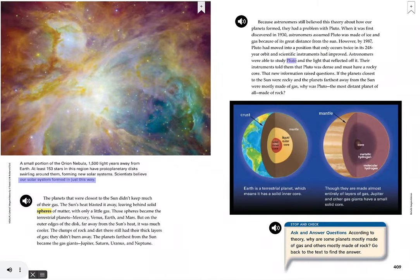Astronomers were able to study Pluto and the light that reflected off it. Their instruments told them that Pluto was dense and must have a rocky core. That new information raised questions. If the planets closest to the Sun were rocky, and the planets farthest away from the Sun were mostly made of gas, why was Pluto, the most distant planet of all, made of rock?